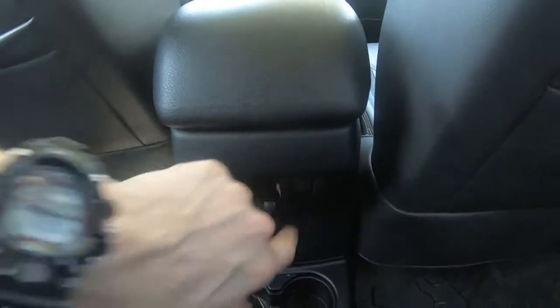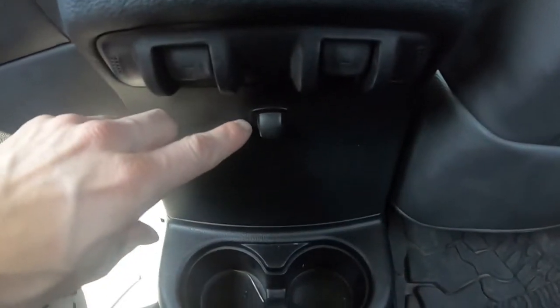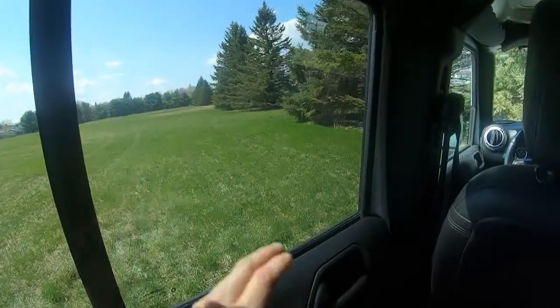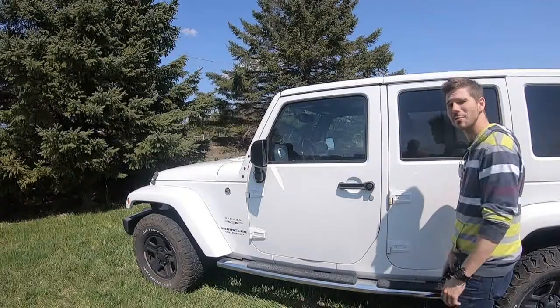Thanks, Jeep. But Jeep had LED lights here so you can see where your beverage is. What a great idea, Jeep. If I want to escape from the Jeep Wrangler through my rear windows, well, I know where my beverage is. As I mentioned, I'm 5'8", and in case I have an accident, well, getting access to the front seat.